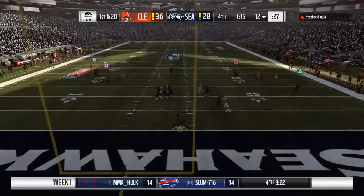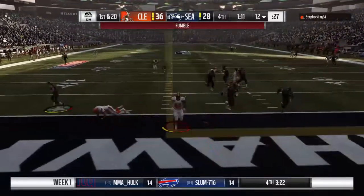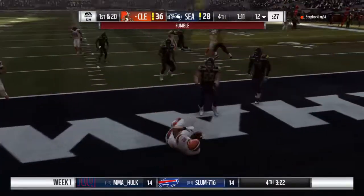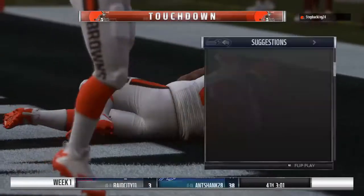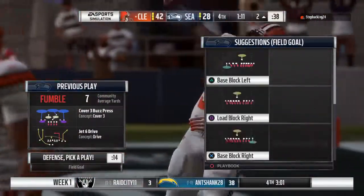He's back to throw. And he coughs up the football near his own goal line. And this is recovered in the end zone by the defense. My goodness, what a late turn of events here.